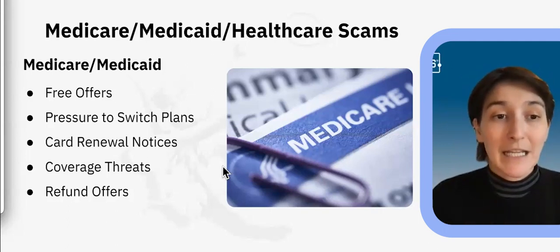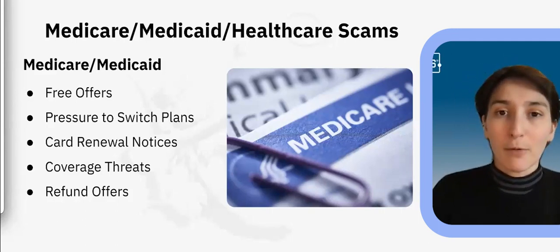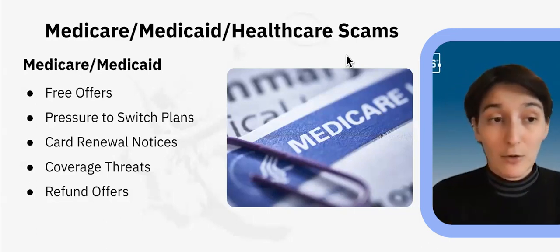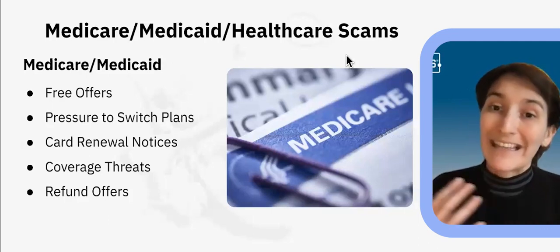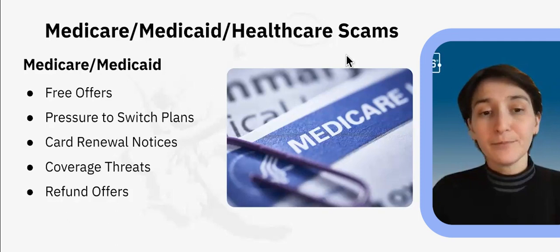So scammers might claim that there's some sort of issue with your account, some sort of improper information, or maybe that there was some sort of fraud committed in your account, and then you'll be liable. So they'll threaten to cancel your benefits unless you immediately provide some sort of personal information to join a new plan or to correct the issue, so that they can look into your account and figure out what's going on.